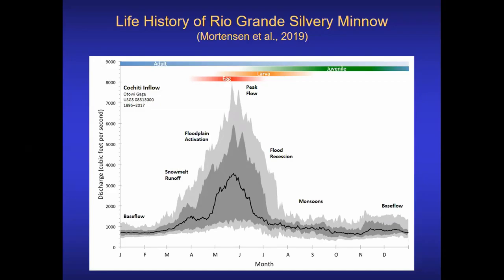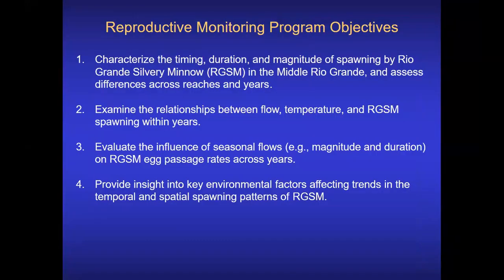And it can be a really good year, like you can see up here, up to 75%, or it can be down here. So it can be really highly variable in terms of what sort of conditions the fish find themselves in. So for the objectives, we had four. The first is primarily descriptive: we're looking at the timing, duration, and magnitude of spawning, between reaches and across years. The second, getting more into mechanism a little bit: what are the relationships between flow, temperature, and spawning within years? So looking at spawning cues.